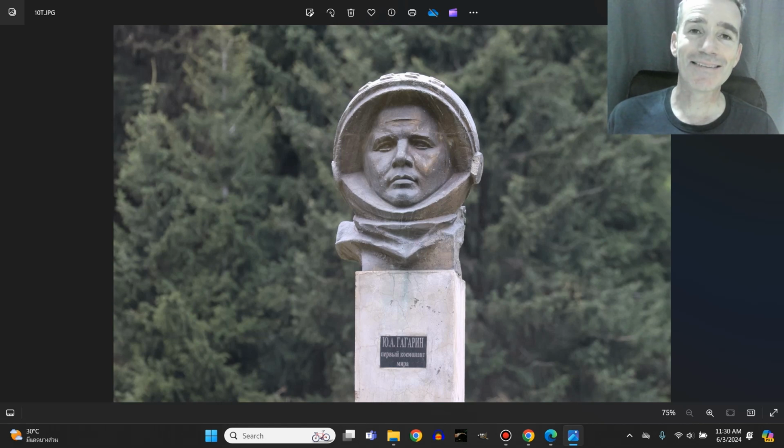This is Yuri Gagarin, who was the first man in space, the Russian cosmonaut. And they had a little statue of him here. When he went to space and then came back, he took a holiday afterwards. And this was still part of the Soviet Union back then. He came and spent a week on the banks of Issyk-Kul, the big lake there, and also came up into these beautiful hills here in the Barskoon Valley.